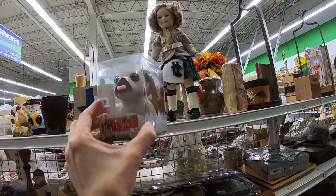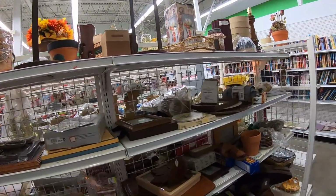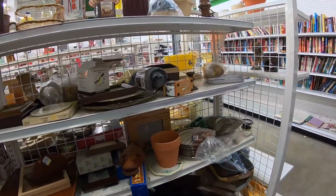Okay, a pug tape measure. I think Anne Eckhart needs that. So if you're watching Anne, Shillington has a pug tape measure.